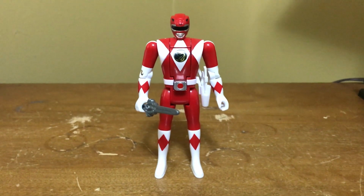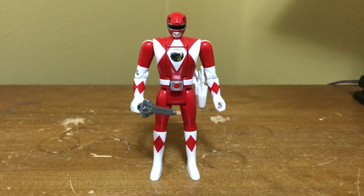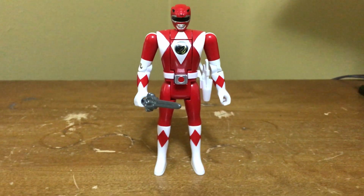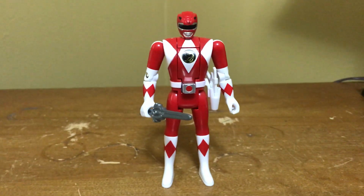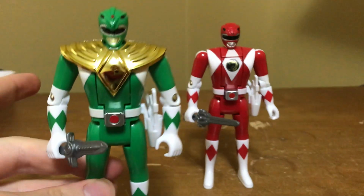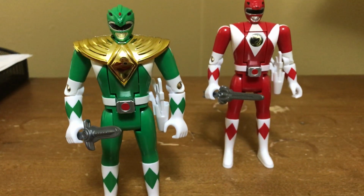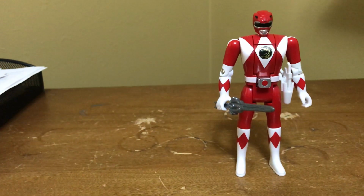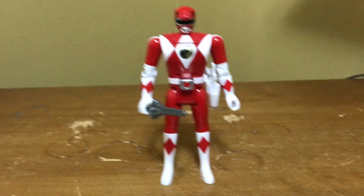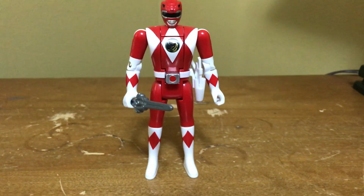This is Harri927, and today we're going to be having a look at the Mighty Morphin Power Rangers Legacy Automorphin Red Ranger. If you've seen my review of the Legacy Automorphin Green Ranger, who I have right here, you can see my reflection on the Dragon Shield. Hi! We'll do a comparison later. Today we're going to be having a look at the Automorphin Red Ranger. That's right. Here's a history.